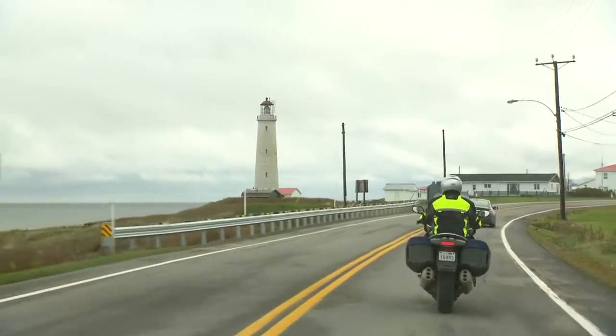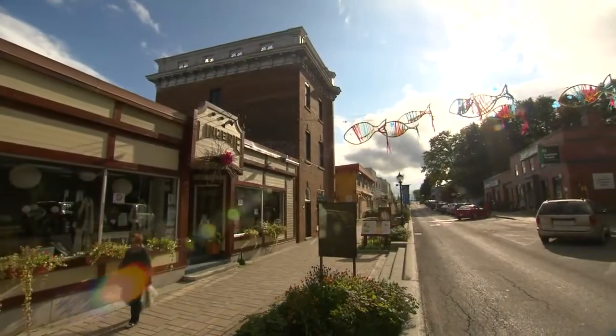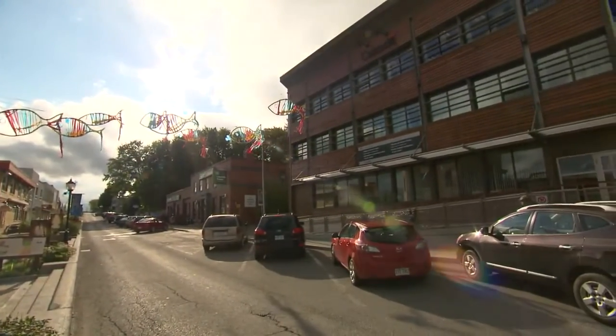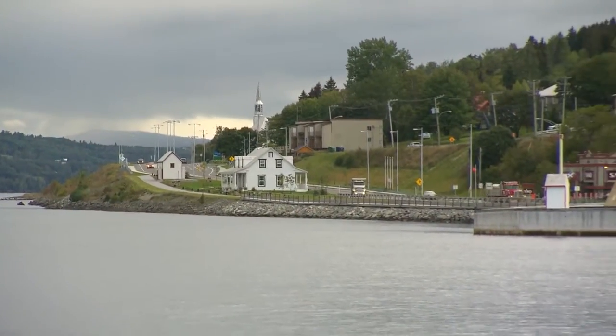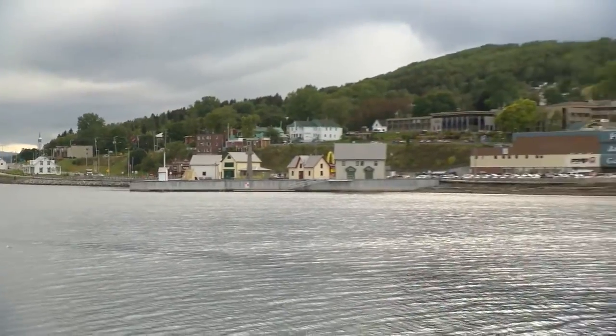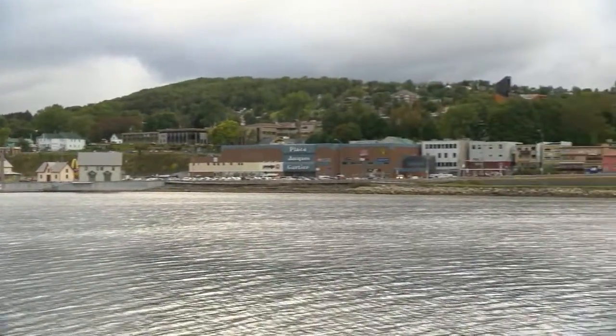Now, after pushing eastward for a couple of hours, the sun has broken out just in time to announce our arrival in the town of Gaspé, leaving me to marvel as to what Jacques Cartier might have felt when he sailed into this region and named it for New France back in 1534.